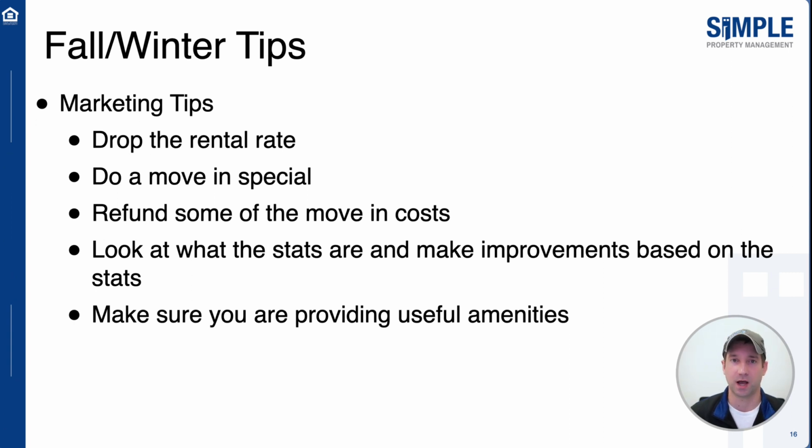So most of the time it is honestly rental rate. Sometimes it is your photos, something in your photos isn't very good. So this is one of those things where I really stress, take nice photos. Don't go in there and take photos with your phone right side up. And I don't even believe in taking photos with your phone in the first place unless it's an absolute emergency. Make sure those photos are nice. Go through those photos. Maybe there's an ugly one in there that you can take out.